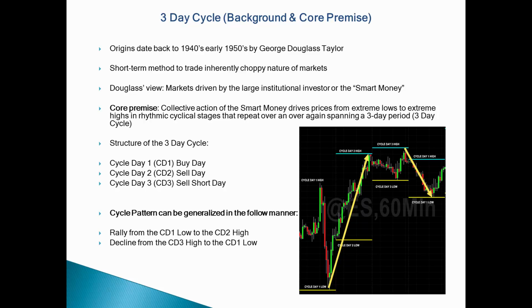But again, what we're trying to do through this context as we speak today about the 3-day cycle is, as what Taylor did, he was viewing the big institutional players. How can he position himself, since he was a small player, as many of us are as well? How can we position ourselves alongside those bigger players that certainly can move the markets? And that's how we're going to profit. We want to stay in alignment with them, in sync with them, so we can profit. Again, it's a simple concept, though at times difficult to implement.